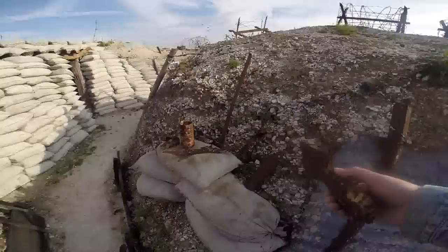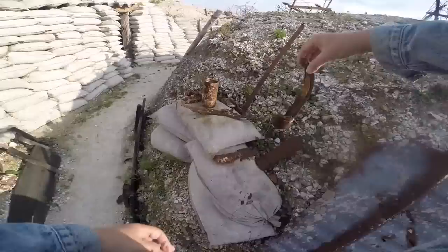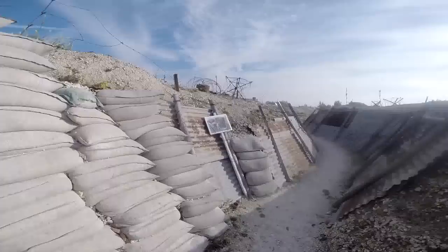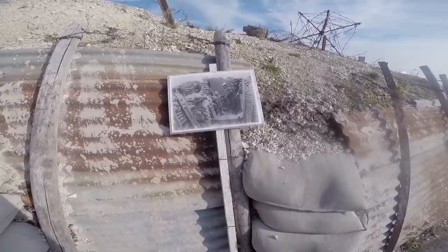You can still see the shape of the shell. Look at the shrapnel flying at thousands of feet per second. No human body could withstand anything like that. A small dugout. Picture again of a couple of typical soldiers, looks like a winter scene because they're dressed up in sheepskins. Looks like there's snow on the ground.